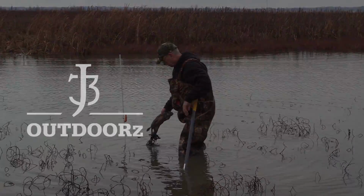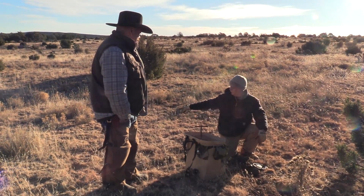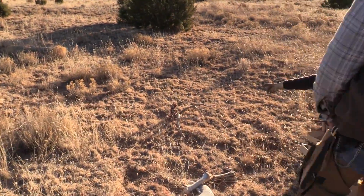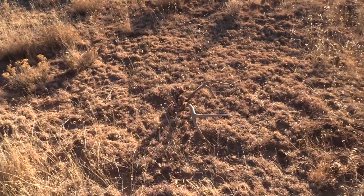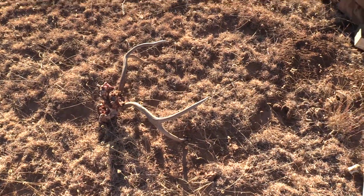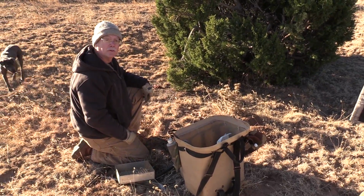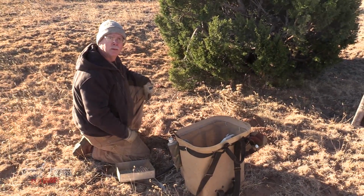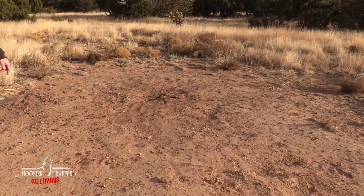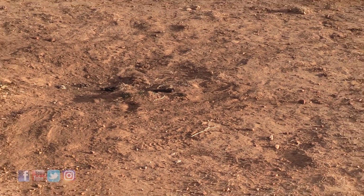Can't beat that. Well, I was sitting over there, and Adrian was out here kind of scouting around, and he found this mule deer skull where something had been chewing on it last night. And got fresh droppings right here where a coyote came through. So we'll just see if he'll come back, if he's still hanging around in the area. So got this location here. We've got coyote droppings right in the middle of this kind of bare spot. Pretty much got grass all around us.